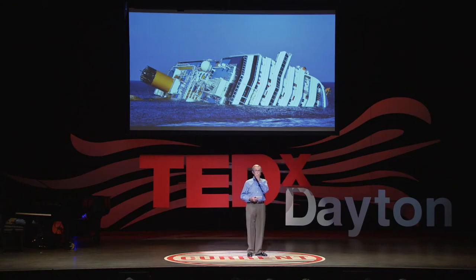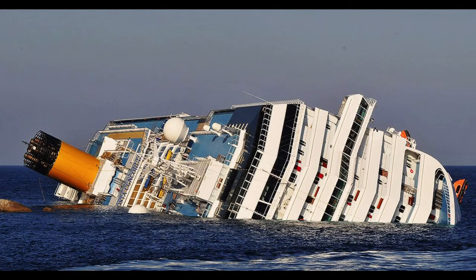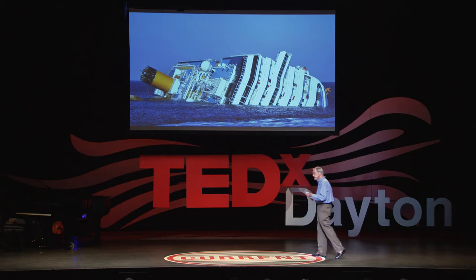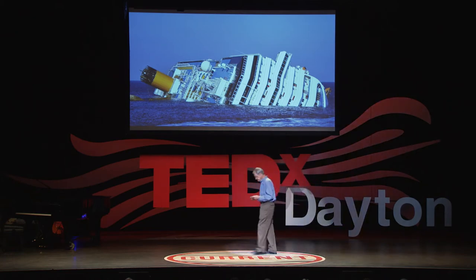This is the Costa Concordia. 32 people lost their lives on this wreck. And it happened because the captain didn't trust the navigation of the boat, took it over, took manual control, and he steered it into a rock. Okay, that's the serious part.